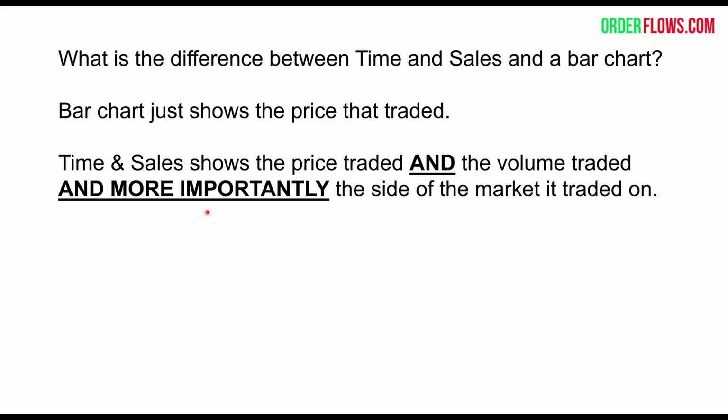So what's the difference between time and sales and a bar chart? Well, the bar chart just shows the price that traded, right? That's all it does. It just shows you, oh, the market opened here. This was the high. This was the low. This is where it closed. It doesn't show you the volume.